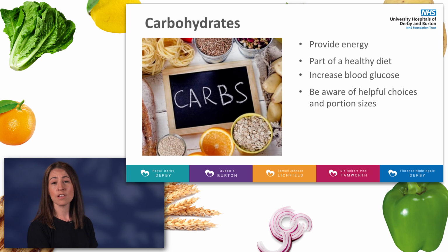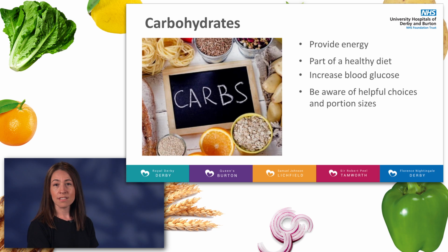First, let's look at foods that affect blood glucose. Only foods and drinks that contain carbohydrate will directly increase your blood glucose level. Carbohydrate foods, or carbs for short, are an important part of a healthy diet and should not be excluded, even if you have diabetes. Instead, it is helpful to look at the best carb options to choose and what is considered a suitable portion size of these foods if you have diabetes.